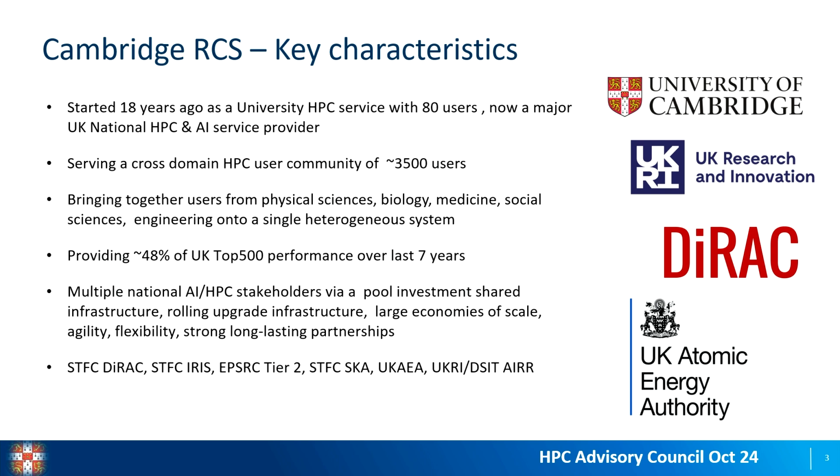So just some key characteristics of the service. We've been running for 18 years now in Cambridge. That's kind of scary. I did not have this 18 years ago. And my son who's sitting at the back was only 2. Which is kind of weird. Hiring is so annoying, it's quicker to grow them than hire them.